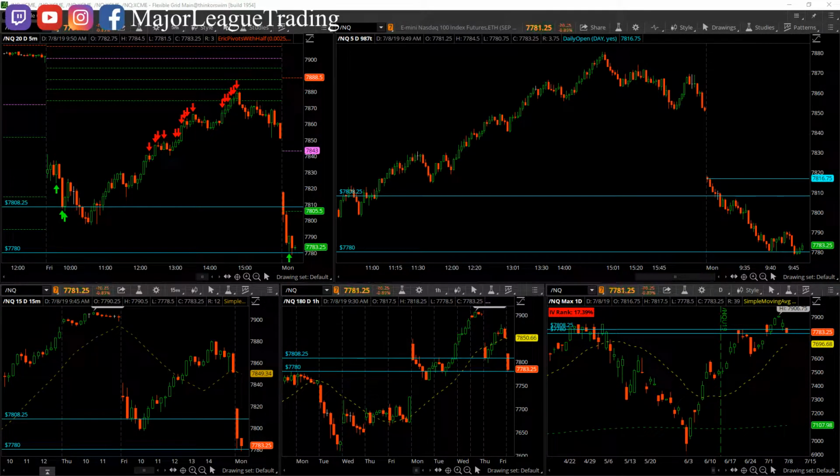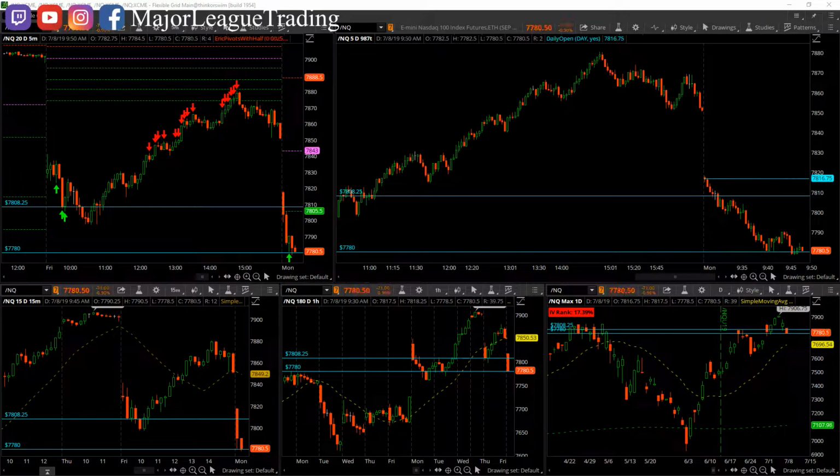It just means it makes the entries a little bit more difficult. And I got filled on some Nadex for 11 a.m. and might get filled on the other 10 a.m. stuff here, if we can test those 78s again.